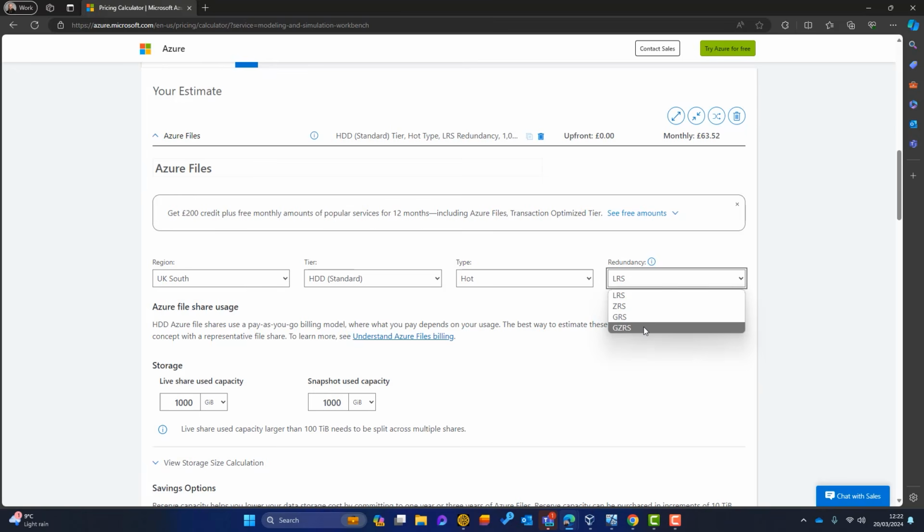And then finally, we have the GZRS, which is Geo Zone Redundant Storage, which is ZRS. So you will have your data replicated 3 times in one region, and it will also be replicated 3 times in another region. So that is the most expensive. Again, for my purpose, I'm going to use LRS. Now, this has nothing to do with backup. We're going to talk about backup in a moment. It's got to do with the availability of the Microsoft data centers.